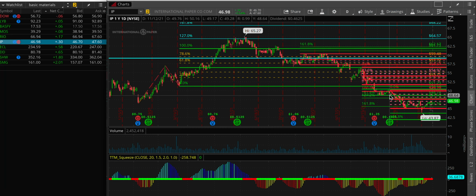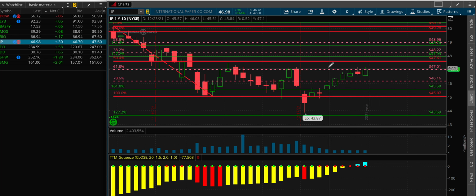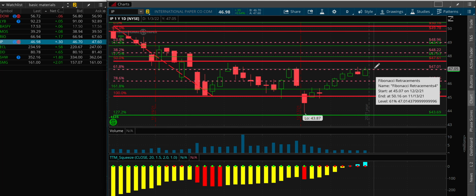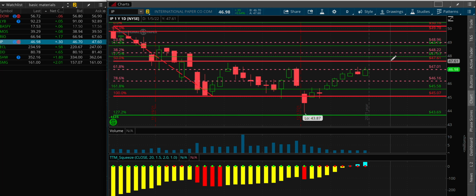International Paper, look again, we're in the squeeze. Look at our momentum, it's looking good. There is a little bit of resistance, so our resistance area would be around here, which is the 47.01, then right around the 47.54. But if we can clear, you see the momentum is picking up. If we can clear these little short terms and get above the 50, I would be a much more confident buyer. But if you were aggressive, this would be a time to be aggressive.